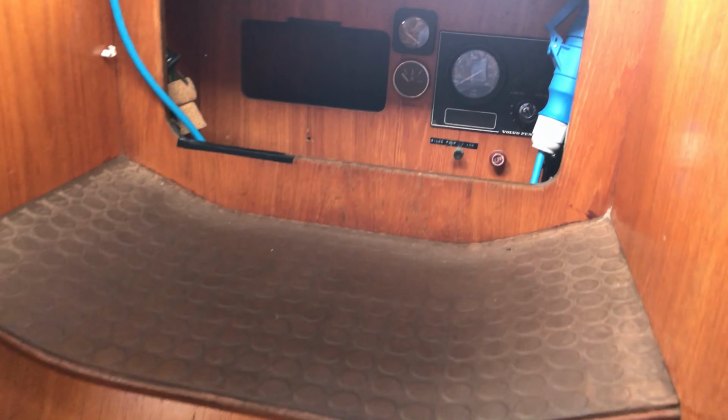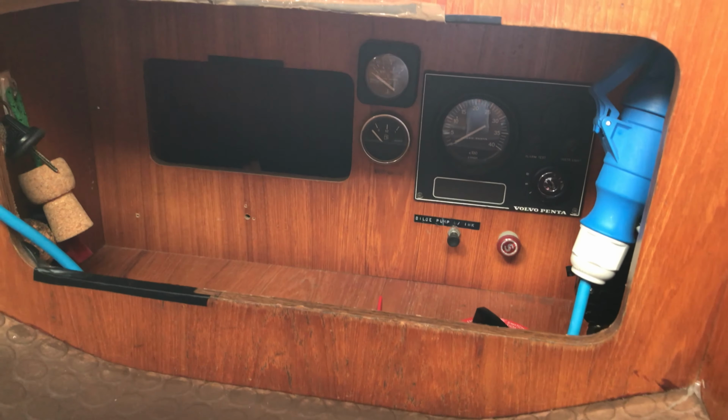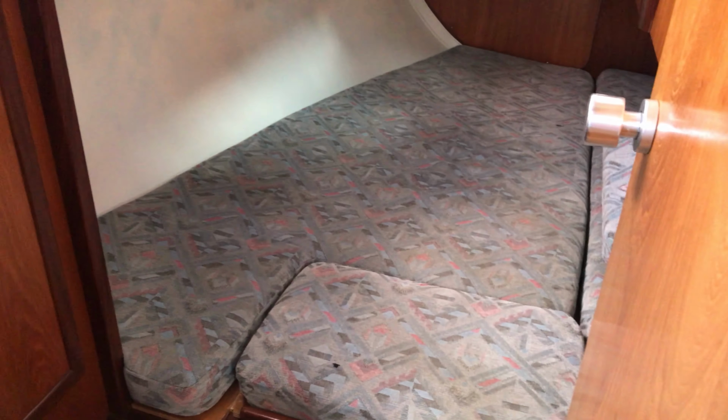Underneath the companionway step also we've got the electrical incomer, we've got the isolator nestling down there, and we've got the engine controls too. And then moving immediately to the starboard side, we've got what is a very nice aft cabin, the only aft cabin.